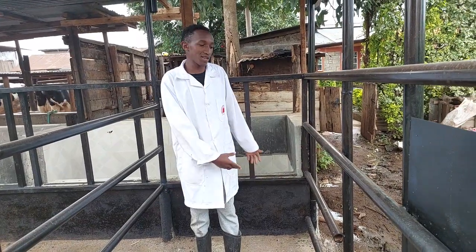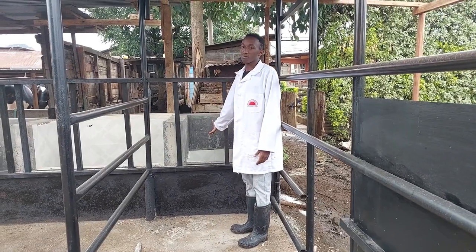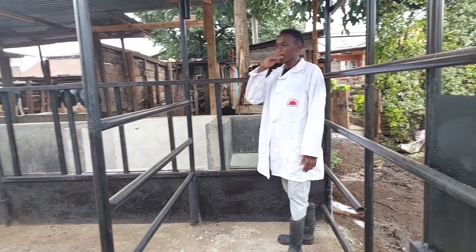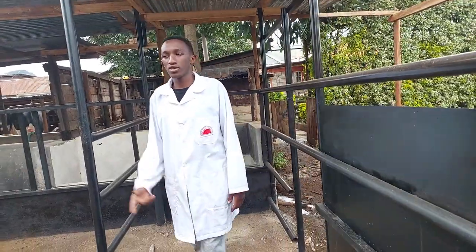The next part is the milking area. Hapa ndipo watakuwa na milkiwa. So this is the milking trap pale anaekewa chakula akimilkiwa. So we have one for this shed, but watatongeza ingine with time. So for now we have one milking shed in this shed. Okay.